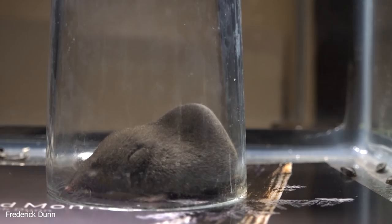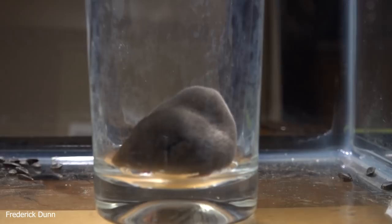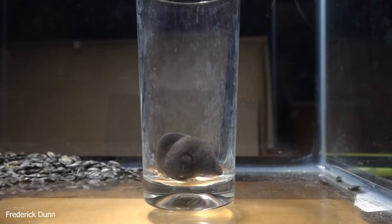Now we're going to flip them over. There he is. Not happy to be in that glass, but this is a standard glass that you would drink iced tea out of. Maybe it's 8 inches tall, and it was unsuccessful in jumping straight up out of it. So they're not jumpers. What they are is fast moving on the ground, and as you saw earlier, fast moving on the walls of my basement foundation.